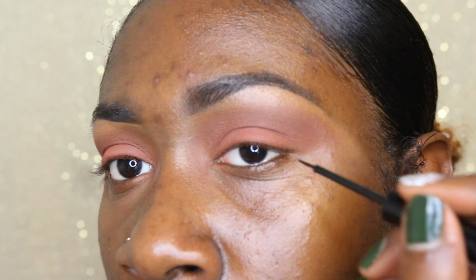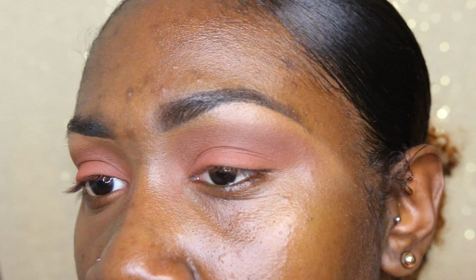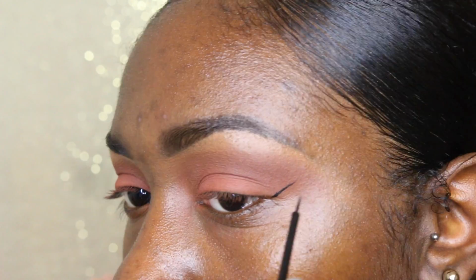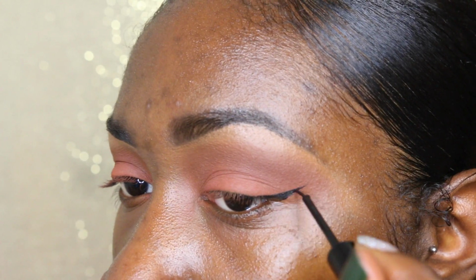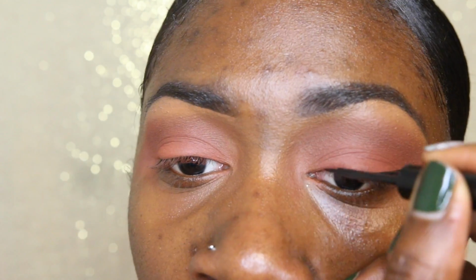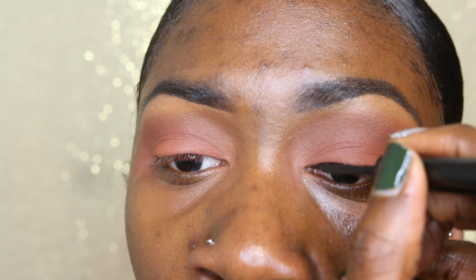Alrighty, now I'm taking my favorite NYX liquid liner, and I'm going to be creating this simple, pretty soft cat eye wing. You don't have to do this. I've worn this look without doing a wing liner. However, I just felt like putting some liner on brought it together just a little bit more.